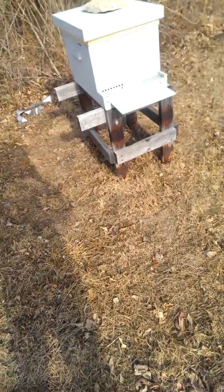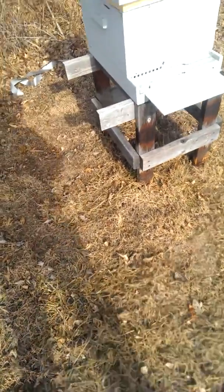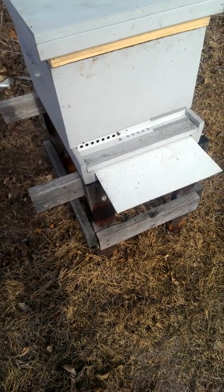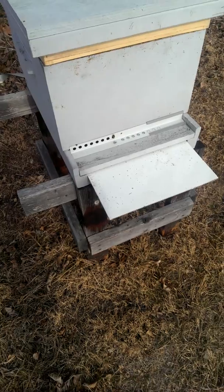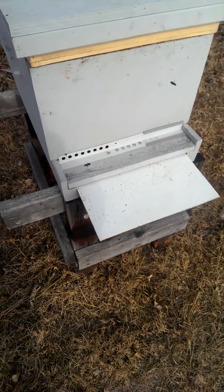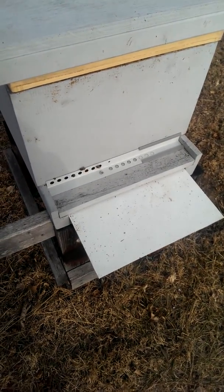Alright, this is the Ofallon Bee Yard on January the 21st out here in Ofallon, Missouri. Nice day. Supposed to get up, I think, low 60s. Don't know what the temperature is right now, but thought I'd come check on these 8 hives. You can see this one here has got some activity going on. Bees flying in and out, and that's good.